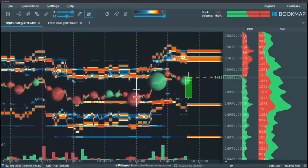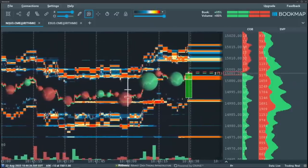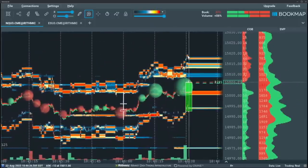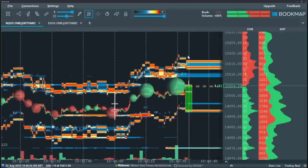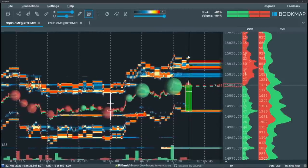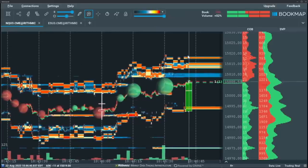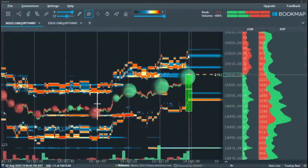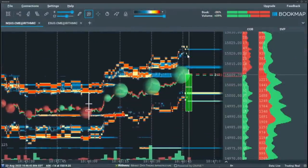You can take that push back up through the 90s to the 15,000s. If there's a big buyer stepping in like that, there's a reason. Look at this thing. Again, big buyer there at the 15,000s, up there to the 05s now. That's a 15-point move on the NASDAQ just because we see it here on the Bookmap. I don't care what anyone says, if you're just looking at numbers on level two, you will not see the price action the same way.